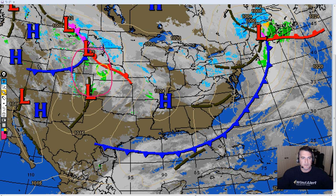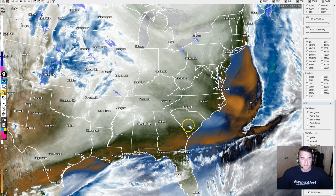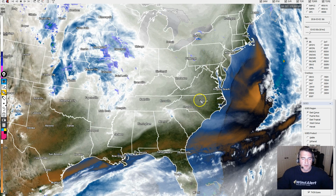We do have a big low out here that's going to be making its way down across the southeast for Friday. It's going to make things kind of messy. It's going to come in really fast. So not getting too far ahead, let's go ahead and look at the geo area on radar. Right now we're pretty dry in our area. Everything looks pretty good. Here comes that low pressure down through the Midwest right now that I was talking about towards the southeast. But for right now, we're looking pretty good.